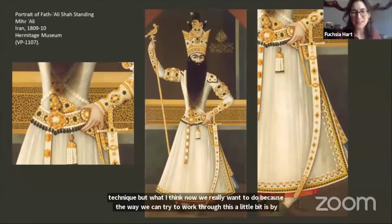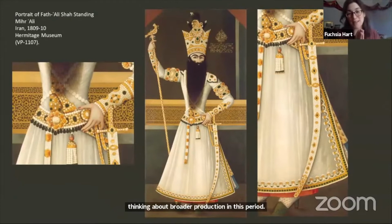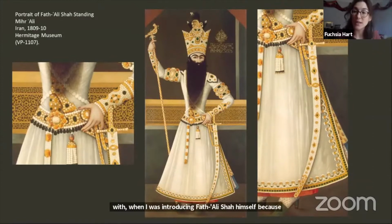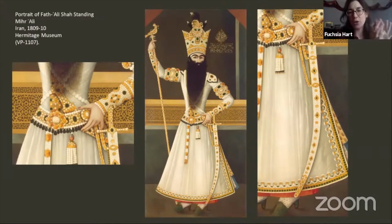Yes. Thank you. I want to take us back to this portrait, which we started with when I was introducing Fath Ali Shah himself, because the reason I chose this particular portrait of him is because it was actually painted in the same year as our armour is dated. So that's 1224 or 1809-10 in our calendar.